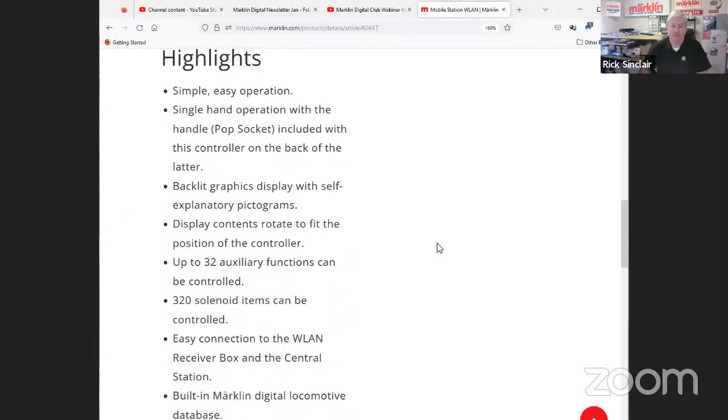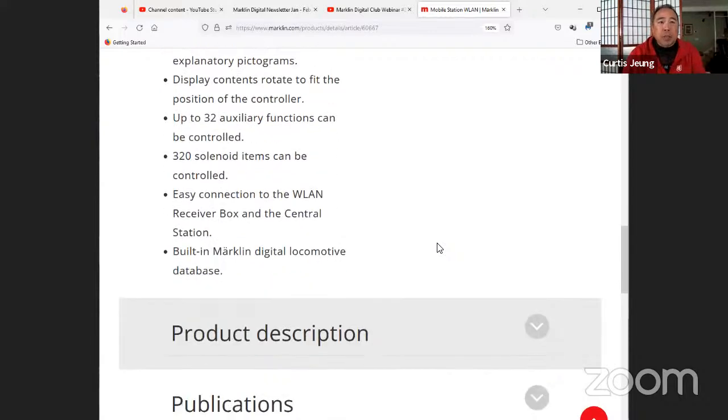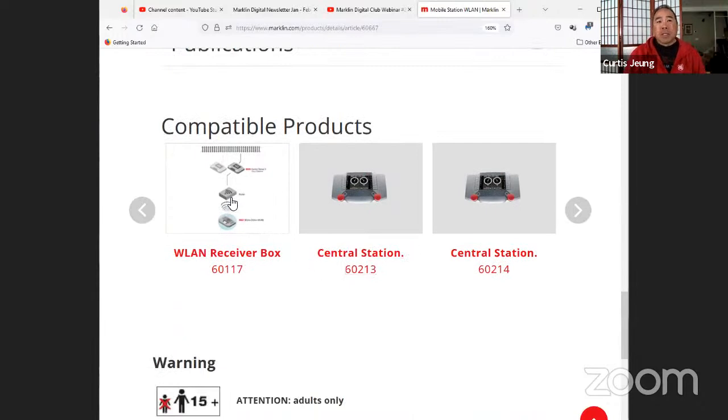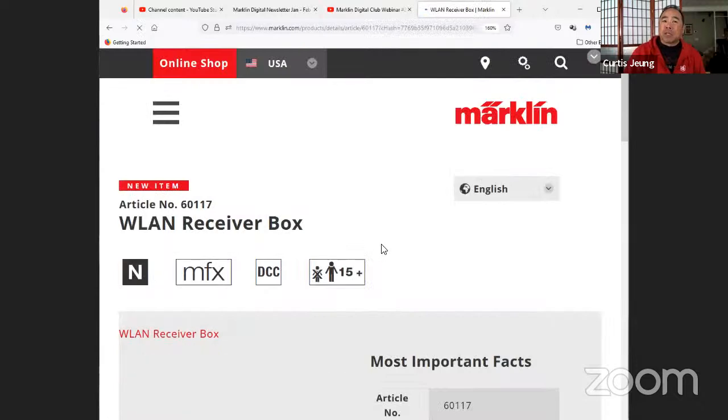We know nothing. Handle pop socket, single hand operation with a handle pop socket included. Looks like they're coming with an attachment for it that I guess you can plug in. Maybe it clips to your belt, for nerds that really want to clip it to their belt. Backlit graphics display, solenoid production description, publications, compatible products. But the diagram pretty much says it here, folks.